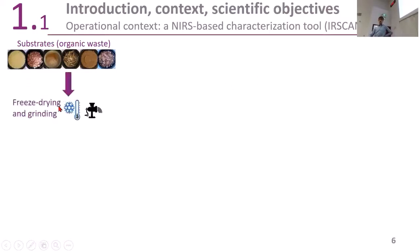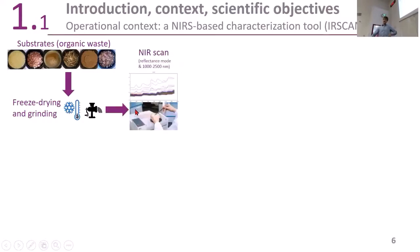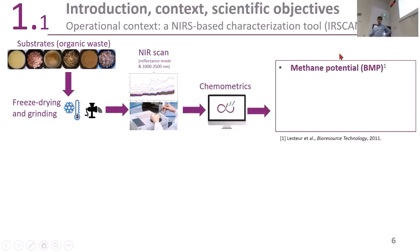So those substrates are prepared. We have freeze drying and grinding steps. Then the powder that we obtain is analyzed through spectroscopy, near infrared spectroscopy in reflectance mode. And through chemometrics, we are able to predict the methane potential. That was the result of the first PhD thesis by Lesteur et al.